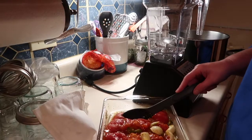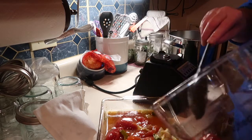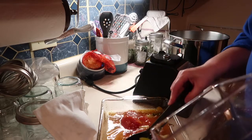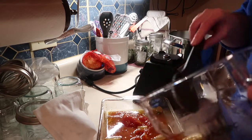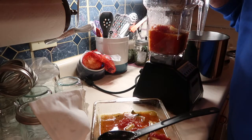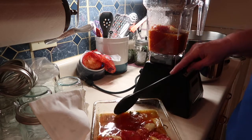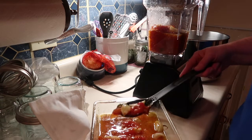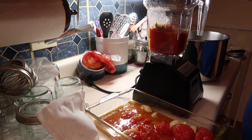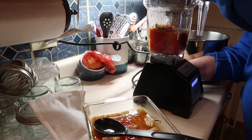Okay, my next step is going to be to blend all this up and then put it in the stock pot. It's much easier to scoop it in than it is to try to pour it in, because I've tried that before. Makes a mess. Because we're blending it, it doesn't matter if you leave the skins on or not, or if the seeds are in here, or if these other vegetables are whole or not. It just all gets blended really well. So I'm just going to do little batches at a time so I can get it really good and pureed.